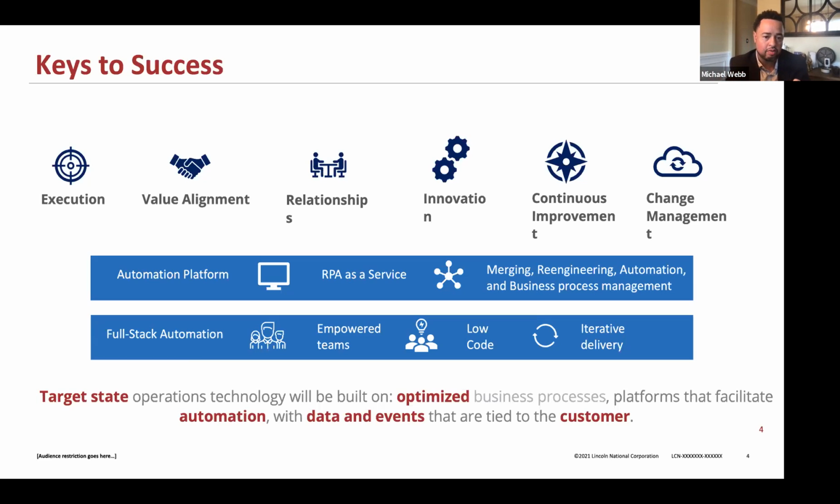Something else that's important is value alignment. So these tools are not cheap. I like to say my teams are not cheap, okay? So when I'm going in to automate business processes or work with automation on our business, I need to make sure that I understand the cost of my service and they understand the value they're getting for that. And we need to be aligned on that, right?